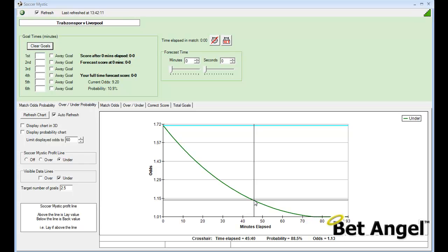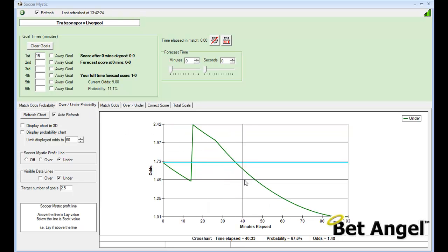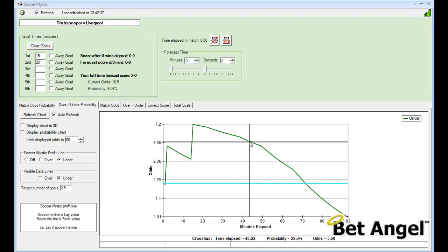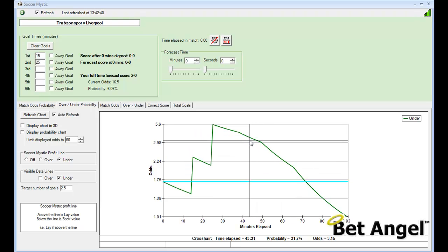But you can see here, if we put our mouse at or about the half time level, it reckons that the odds on under 2.5 goals will be around 114 if there are no goals by half time. If there's one goal by half time, it reckons the odds will be around 152. And if there are 2 goals, then the odds will obviously be much higher. So let's go up here and see if we can establish. Here we go. The odds would be about 3.3 or thereabouts.